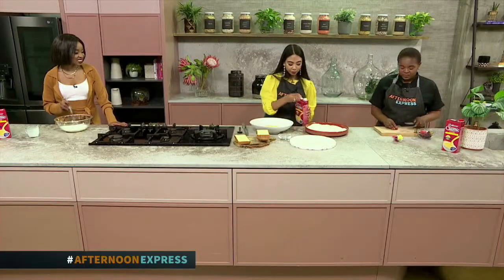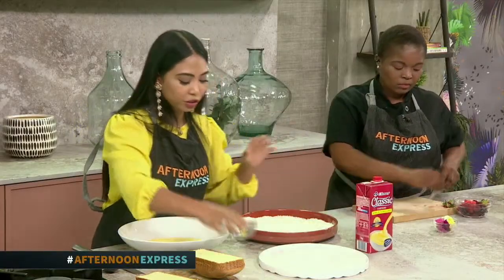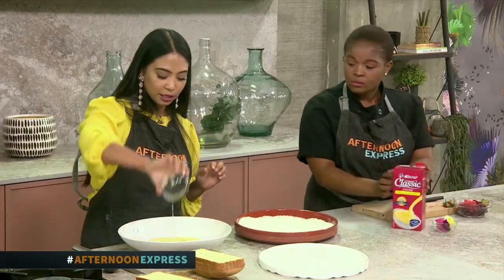So, in a bowl, we've got the Clover Classic Custard, and we are going to be making just a little bit of a syrup. So we're adding some hot water to do this.